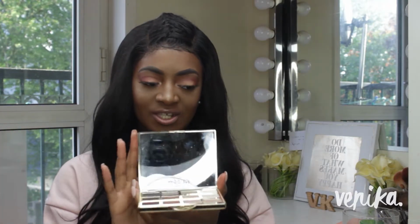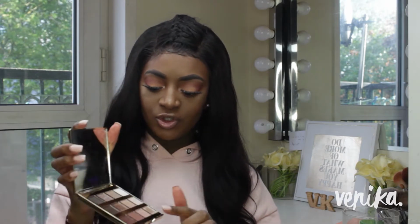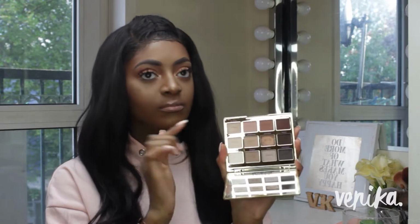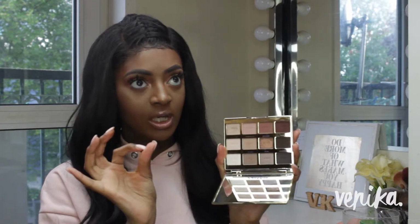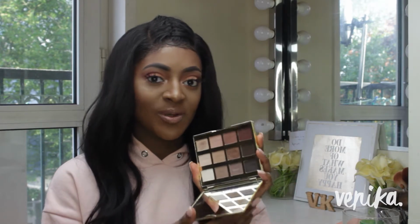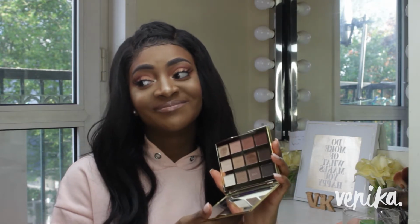I love that you get such a big mirror in this. I think it's just perfect for traveling. I've used a majority of these shades, and normally when I use palettes like this, only the darker shades or warmer shades I will use, but I have even tried out some of these shades. I'm really lying, I've used like 2 of them, I'm not gonna lie. The quality is amazing. I cannot stop looking at this palette. Every time it's on my vanity, I just look at it.